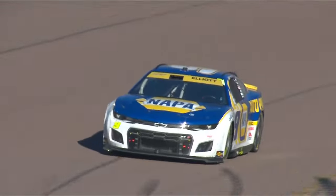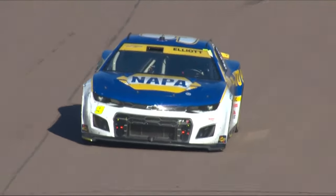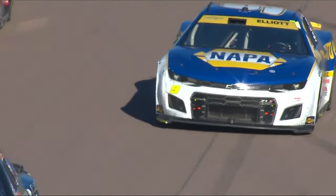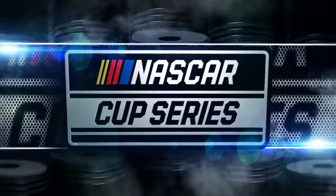And you look at that race car, and it doesn't look like it has a scratch on it right now. You see the right front. Right front has damage. See the steering wheel. If you look at that steering wheel, it's steered to the right just a little bit. So he's got suspension issues.